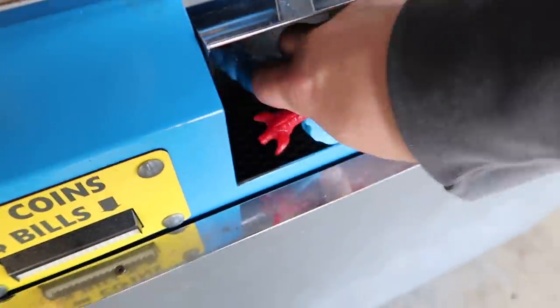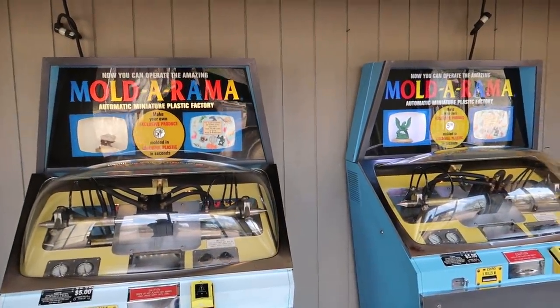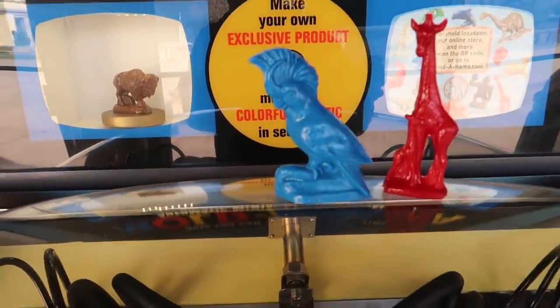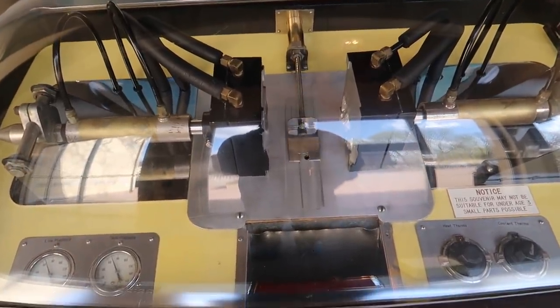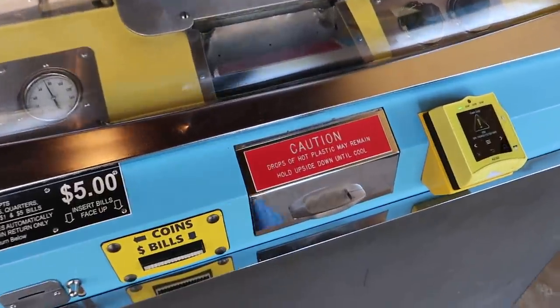the cockatoo, and then the parrot and the buffalo are still going. Oh man, these are hot. Okay, let's set down the cockatoo and the giraffe right there. And here comes the buffalo. Oh, it slid before the pusher even had a chance to push it. So let's get that buffalo. And then there is our parrot right there. Nice.